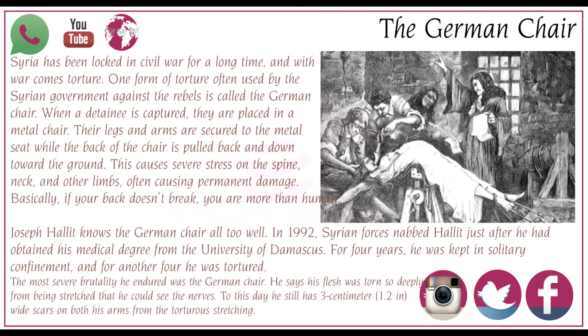He says his flesh was torn so deeply from being stretched that he could see the nerves. To this day, he still has 3 centimeter wide scars on both his arms from the torturous stretching.